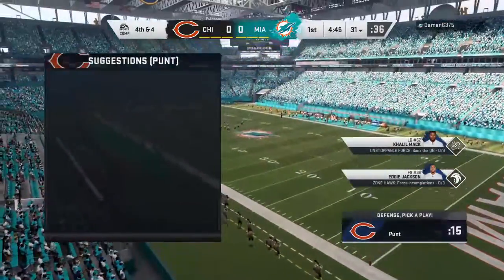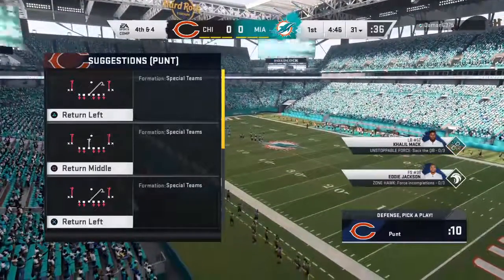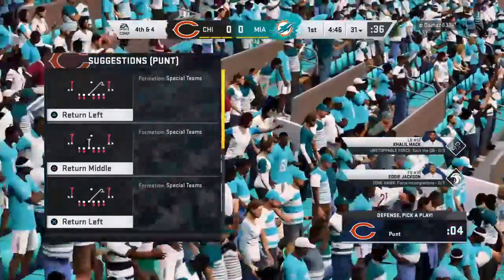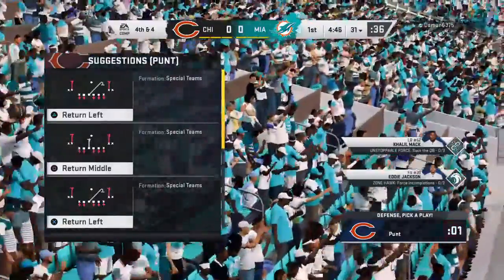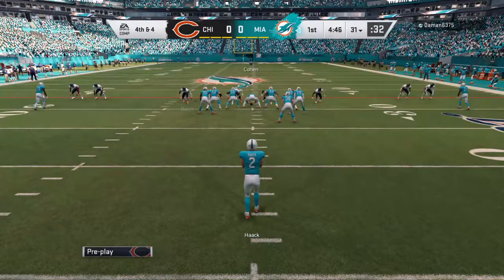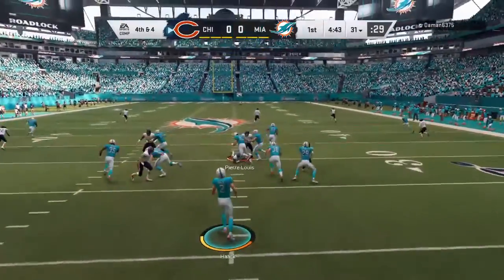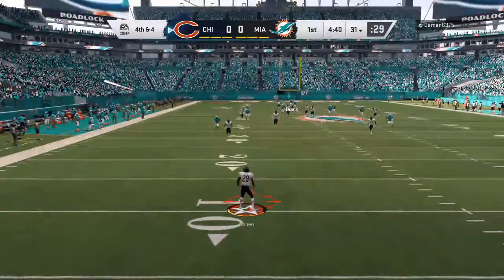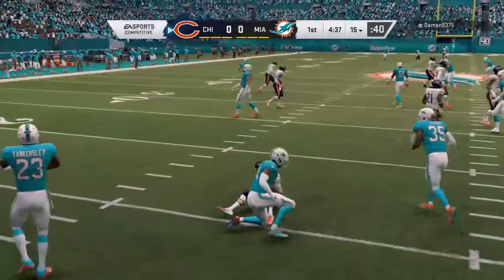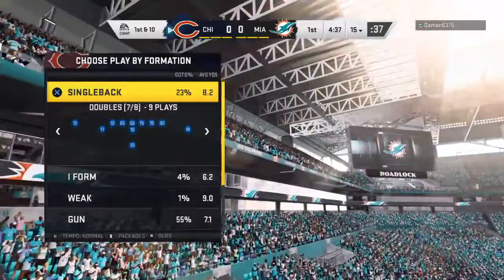Now, meanwhile, a pass that should have been intercepted, but it winds up falling incomplete. On 4th down, Matt Hawk to punt it away. Tariq Cohen is deep for the Bears. That'll be put in the books as a 53-yard punt. And it'll be 1st and 10 Bears from deep in their own territory.